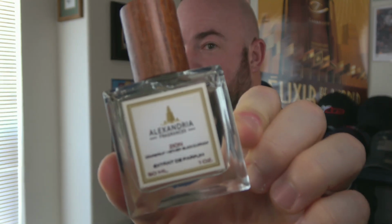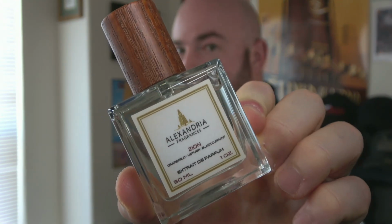Performance is great on this one. It's an extrait de parfum. I believe I took a shower at like the 9-hour mark, and I was still getting nice little wafts of it randomly off my skin. So performance is not an issue. This is the older style bottles, but it's just as good as ever. During the day, Alexandria Fragrances' Zion, their version of Raja Parfums' Elysium Parfum Pour Homme.